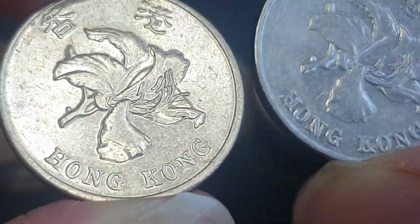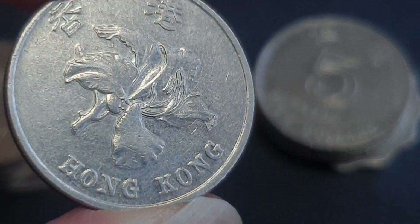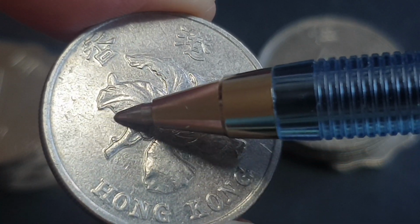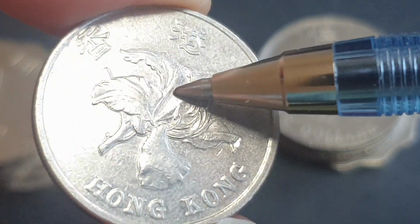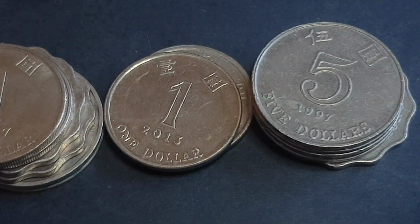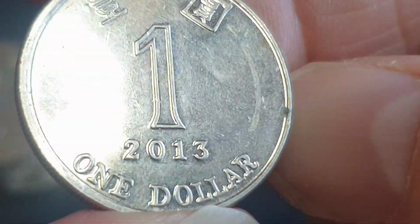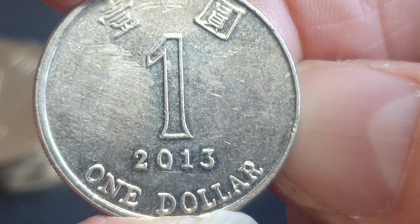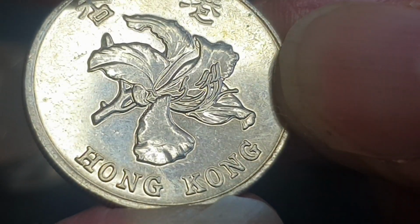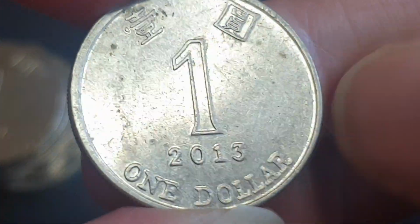$5 not so. And you can see the doubling on the Bauhinia flower, all the way around. It's like it has a border around the actual coin flower. So that is something to look out for. And we've got 2 more here. On this side it seems to be okay. Don't see too much doubling. You've got doubling on this side. And yeah, it's not as pronounced as the other ones.